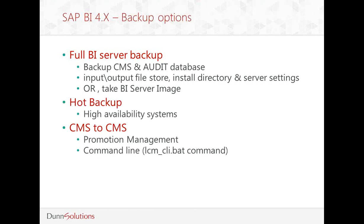On the other hand, if the BI server is up and running, and if the BI content is corrupted, we can restore the BI content just by restoring the CMS database, input-output repositories, and the audit database if required. And we can also restore the BI content using promotion management tool or lcmcli.bat command from a bar file or from another CMS.